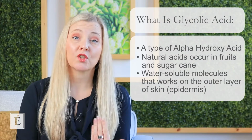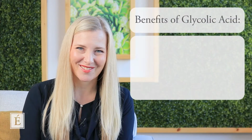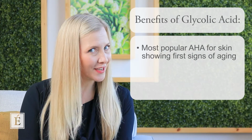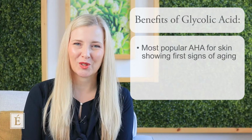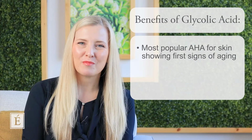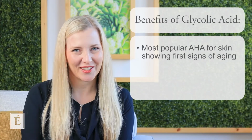So when you look at your skin in the mirror, what you're looking at is the epidermis, and when you use alpha hydroxy acids, they are water-soluble, and that is where they're going to be doing all of their work. Glycolic acid is more like a sugar acid, to make it easy for you. And it is actually the number one, I would say anyways, alpha hydroxy acid that is used for skin showing the visible signs of aging. So if you are looking to minimize the appearance of fine lines and wrinkles, you may want to reach for this beautiful alpha hydroxy acid called glycolic acid.